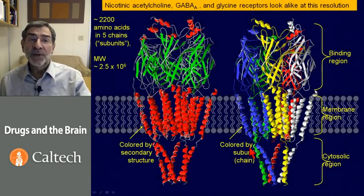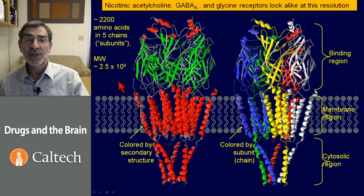Just a reminder that at this level of resolution, nicotinic receptors, GABA-A receptors, which we will discuss in our next talk, and glycine receptors all look alike. There is an extracellular binding region consisting mostly of beta strands and beta sheets. There's a transmembrane region consisting mostly of alpha helices, and then there is an incompletely pictured intracellular region here that varies a great deal among the receptors. The agonist binds at the interface between two subunits here.